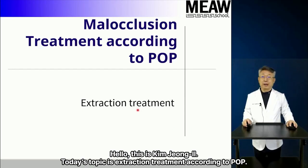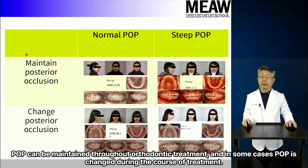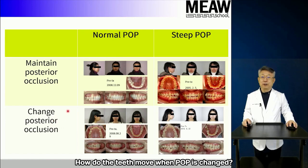Today's topic is extraction treatment according to POP. POP is largely classified as normal and steep. POP can be maintained throughout orthodontic treatment, and in some cases POP is changed during the course of treatment. How do the teeth move when POP is changed?